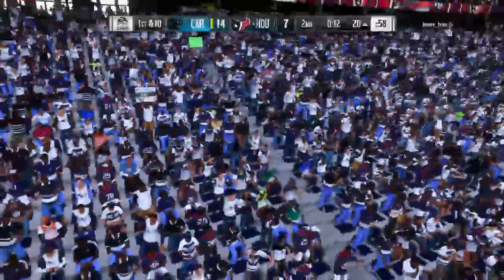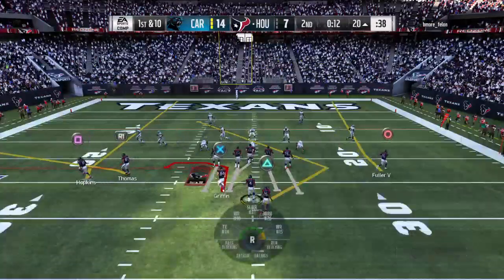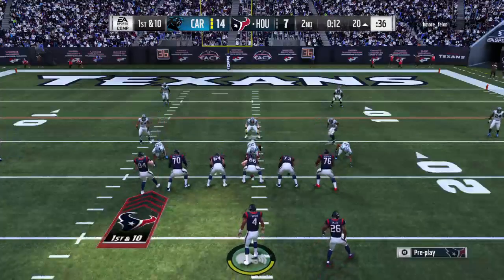And now before this 1st down play, we're going to get a timeout here, as they'll stop the clock with 12 seconds to go in this 1st half. The 4th down run successful. Now they look to pay it off on 1st down.